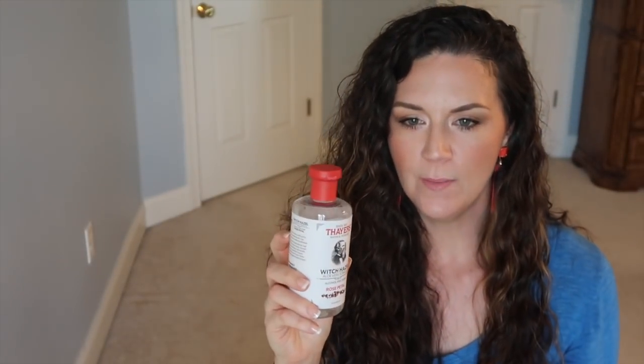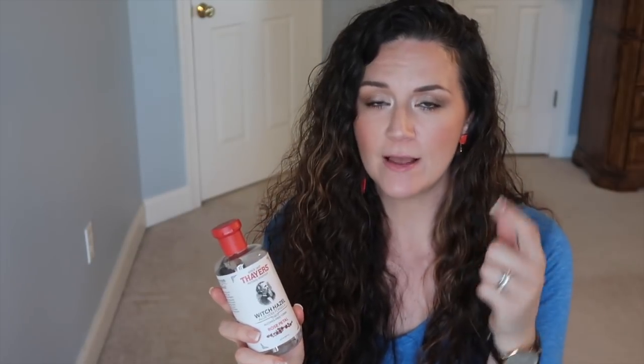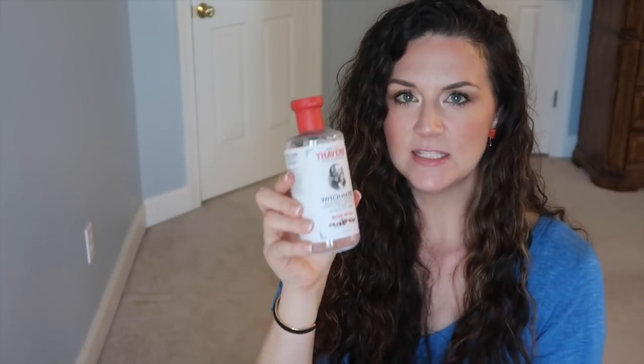I think they had rose petal, cucumber, and lavender. I also saw a spray, like a little facial mist as well. So I'm thinking about going back and getting one of the little sprays just to refresh your skin maybe throughout the day, especially during the summer. I think that would feel really nice to spritz your face. So I may try that sometime this month. But anyway, I love this stuff. It smells really, really good.